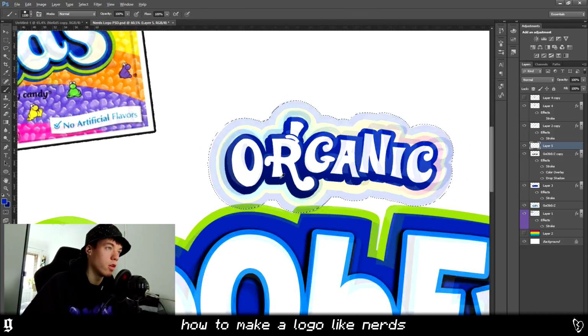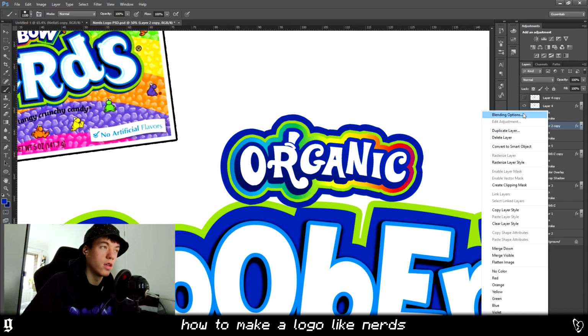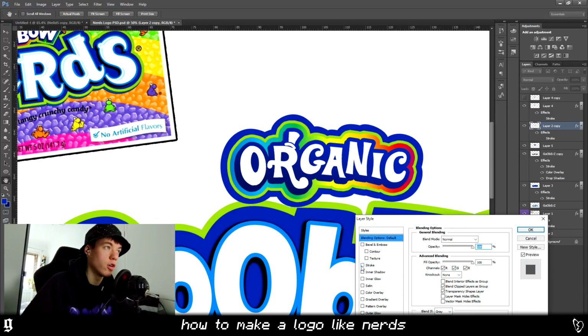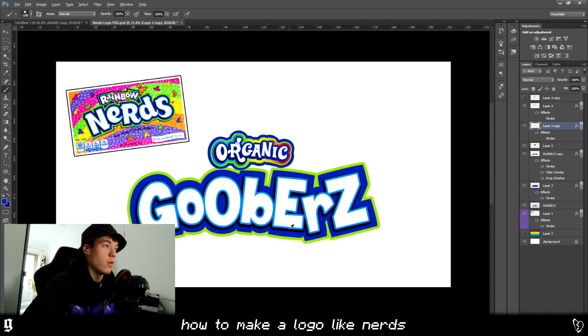Right, I'll fill that in with blue. I'm going to lift the opacity up of the previous layer, go to blending options and remove the stroke. So there we go, there is that. I think that looks quite nice. I'm going to do some final tweaks at the end.